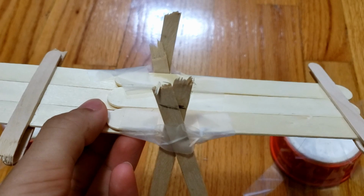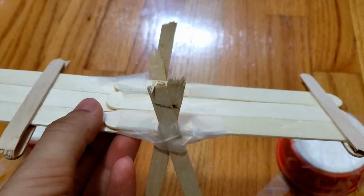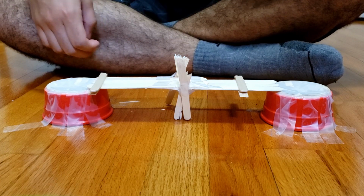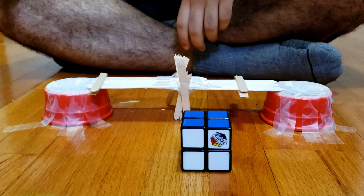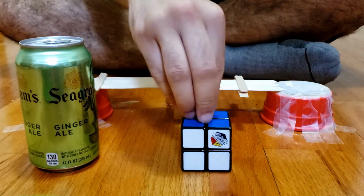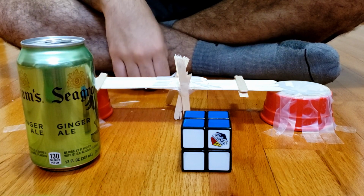Alright, so I finished making bridge number 1. Doesn't look the prettiest, but hopefully it'll do its job. Alright, so now it's time for the strength test. I have two objects of varying weight, one heavier than the other. I have a Rubik's Cube, pretty light, and a filled up soda can, and let's just hope it doesn't break.